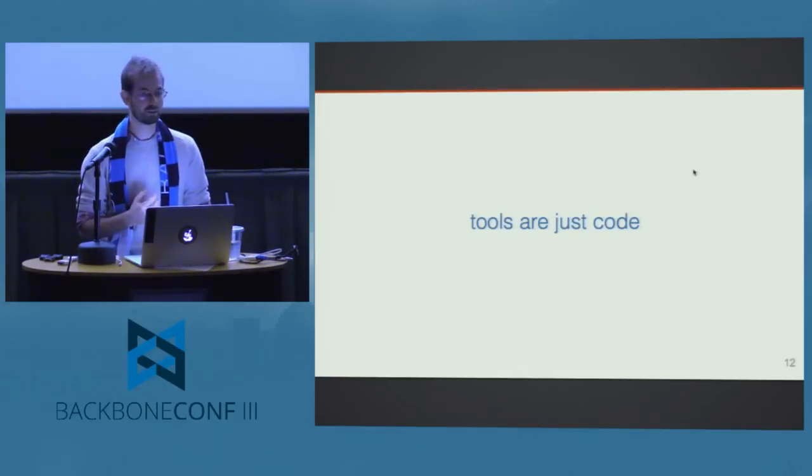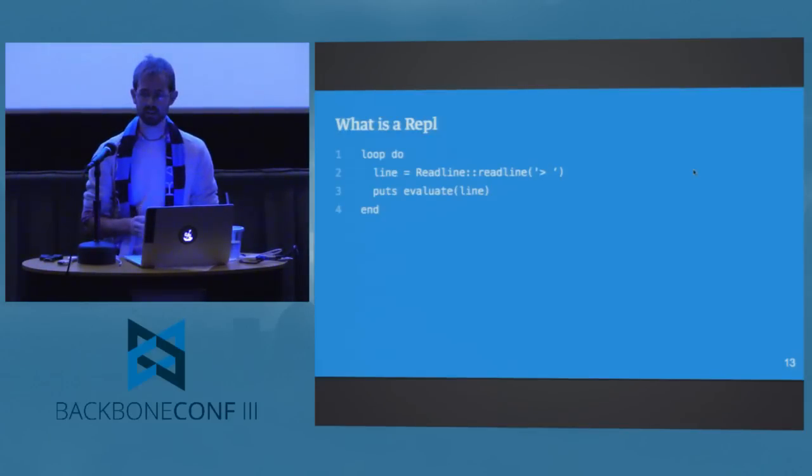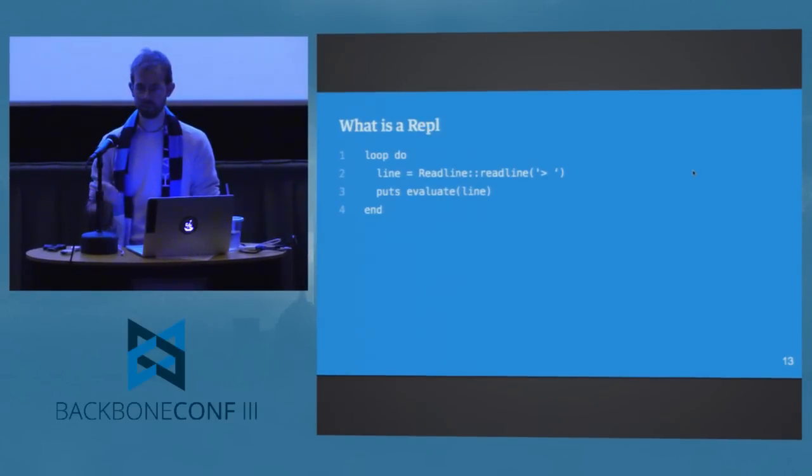I also began realizing that tools are just code. As developers, we're really good at writing code and really good at using tools, but we often don't connect the dots and realize we can hack on our tools as well. As an example of that, when people use REPLs, they're used to typing into the terminal and getting something out, but they don't really think about where the REPL came from. It's really just a loop that reads something in, evaluates it, and prints it. The whole idea of a REPL can be expressed in 4 lines.